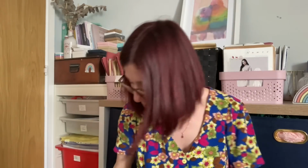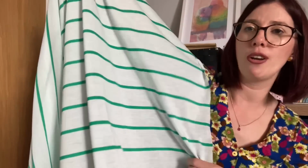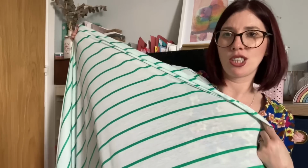And then the other fabric, what have I done with it? Then the other fabric that I got from Pound Fabrics is a green and white striped knit fabric. Now it's actually quite a sheer fabric, it's quite thin. And I bought 3 meters of this and I'm not quite sure what I'm going to turn it into. I might just turn it into a couple of t-shirts, like one for me, one for Ruby, one for Lola, perhaps, because you can see it's actually quite sheer.